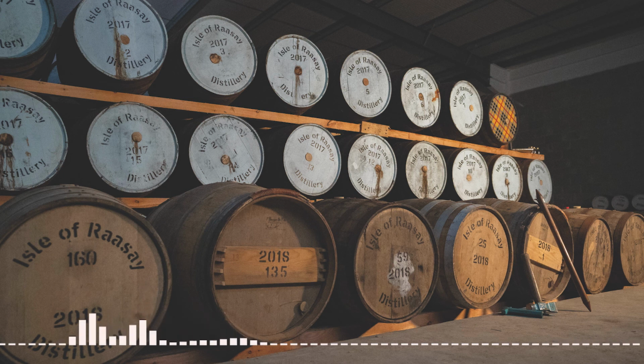From our point of view, we're trying to produce an excellent young single malt, but still with the complexity and depth of an older whiskey. So by bringing these 3 different profiles together, hopefully we'll get that depth of flavour and the complexity. Alasdair from the Isle of Raasay distillery in the Hebrides.